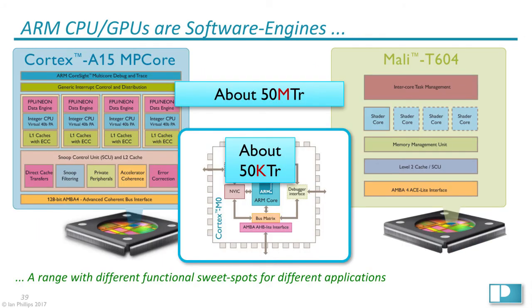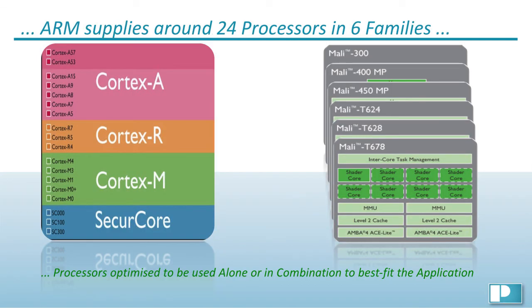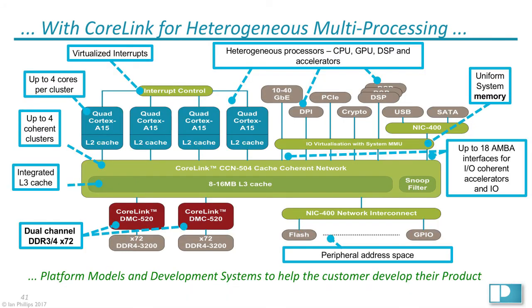And the processors themselves can be simple things or can be more elaborate things aimed at the market. There are 24 processors in ARM's portfolio because of the range of applications that they might be used in. And you also have to look at the architecture. How do you put these things together in a way to make use of that power? And look at those quad-core implementations there. And the graphics core over here doesn't really show it in quite the same way.